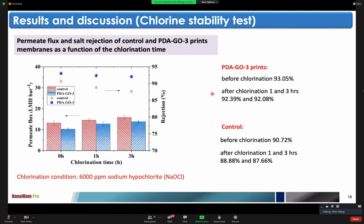Then we did the chlorine stability test of the control and modified membrane. Both of the membranes were soaked in the 6000 ppm sodium hypochlorite solution for 1 and 3 hours. From this figure, we can see that compared to the control membrane, our modified membrane showed better chlorine resistant property because of the minor sodium sulfate rejection reduction after chlorination time of 1 and 3 hours.